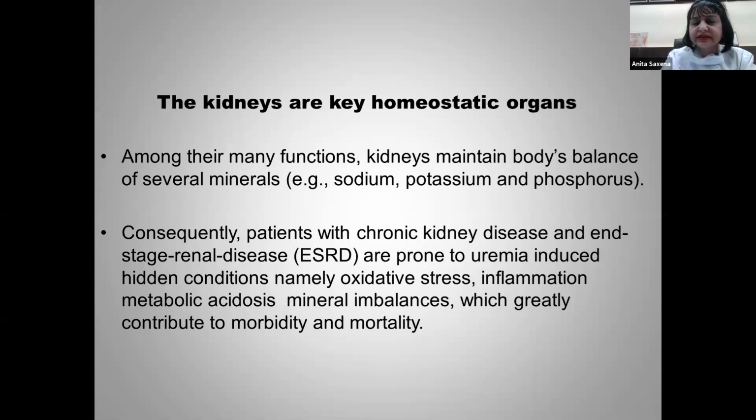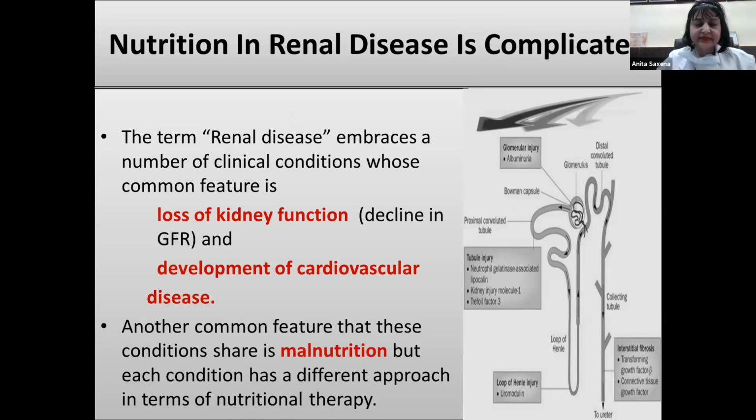Among their many functions, kidneys maintain the body's balance of several minerals like sodium, potassium, phosphorus, and of course, protein is a big host for them. Consequently, patients with chronic kidney disease and end-stage renal disease are prone to uremia-induced hidden conditions, namely oxidative stress, inflammation, metabolic acidosis, and mineral imbalances, which greatly contribute to morbidity and mortality. Now, the term renal disease embraces a number of clinical conditions whose common feature is loss of kidney function, development of cardiovascular disease, and another common feature that these conditions share is malnutrition.